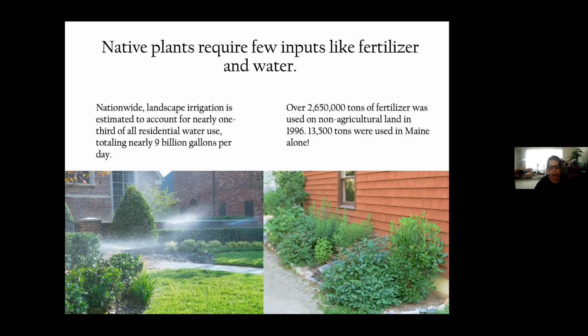You can see the slide on the right is a bed that we put in at the native garden when we first arrived. We have never fertilized it. We have never watered it past its first planting. And I think this can show you how full and robust the plants can get. This slide was taken, I think, this year after we planted those shrubs and plants.